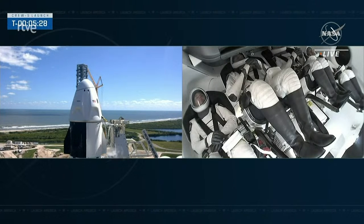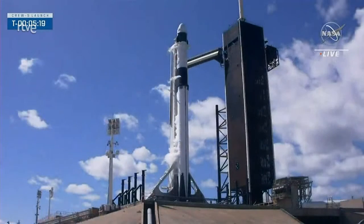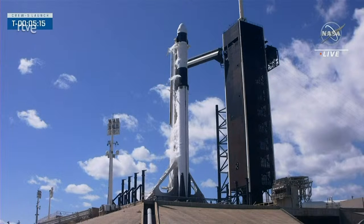That strongback will retract a couple of degrees at first, and then we will see it swing open completely just shortly, or at the moment of Falcon 9 liftoff. Tanks will be pressurizing for strongback retract. Right, there's that indication that we are preparing for that strongback retraction.